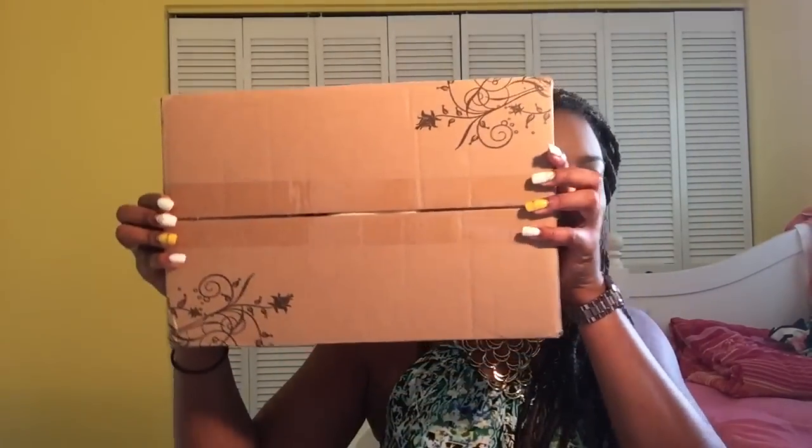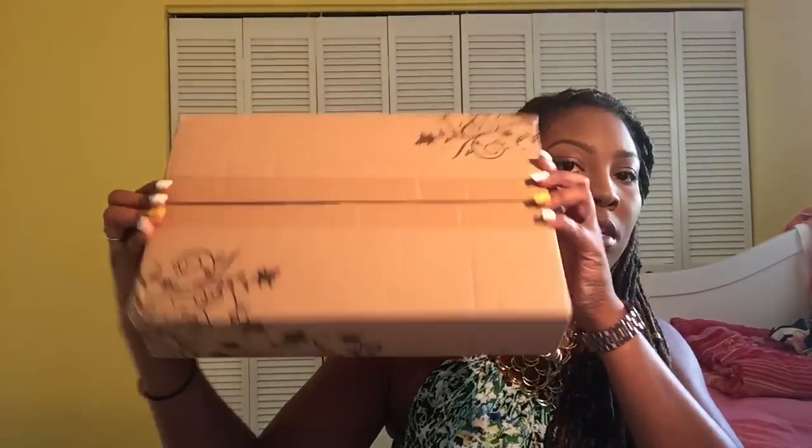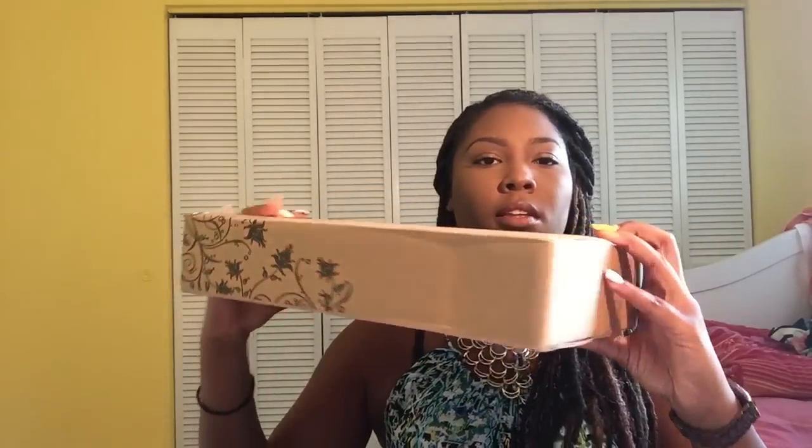When I got the dress, let me show you guys what it came in. Sorry, I opened the box. So this is the box. It comes like this, and it has a cute little design on it. I will probably insert a picture somewhere about right here of the actual dress so you guys can see. But it came like this.